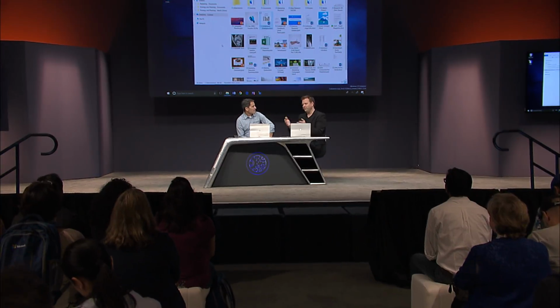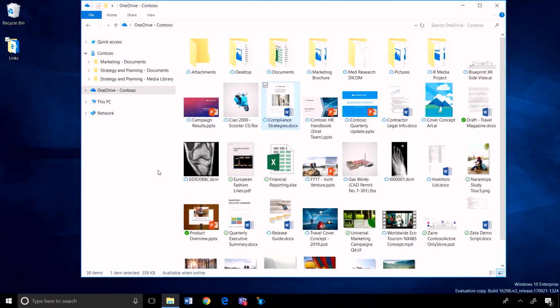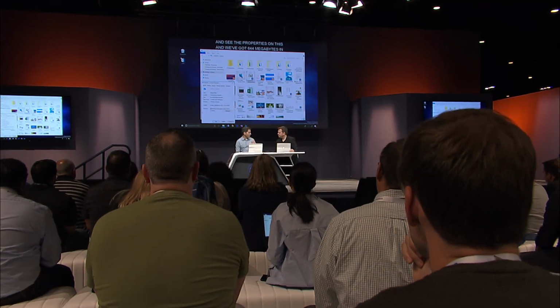Yeah, so now once we're in OneDrive for Business, your world opens up compared to maybe what you were doing on a file share. So why don't you show some of the things that are new in terms of the user experiences in OneDrive? Yeah, so we've got the new OneDrive Sync client that we've had out for about the last 18 months or so. That has gotten incredible adoption, and you can see in the Windows Explorer, I can see SharePoint sites, so Contoso's marketing and strategy and planning, but I've also got my personal OneDrive, and I think it's sort of fun to go in and see the properties on this. We've got 644 megabytes in the cloud, but only 18 megabytes on disk, and that's because of the new Files on Demand capability we're releasing with the Windows 10 Fall Creators Update next month.